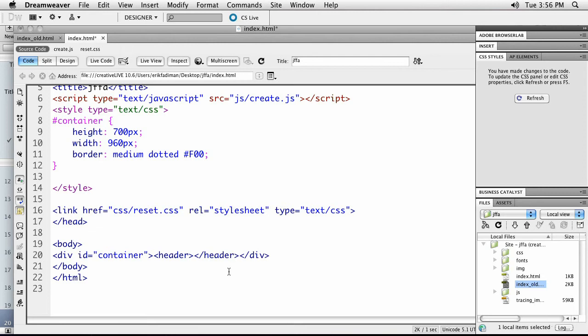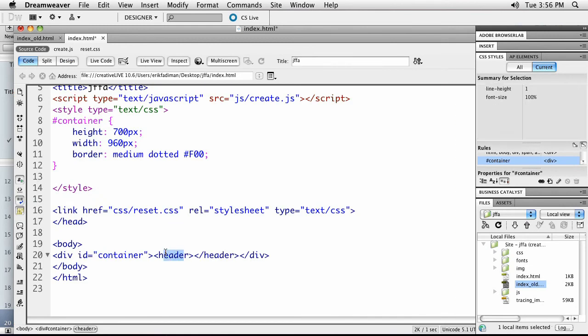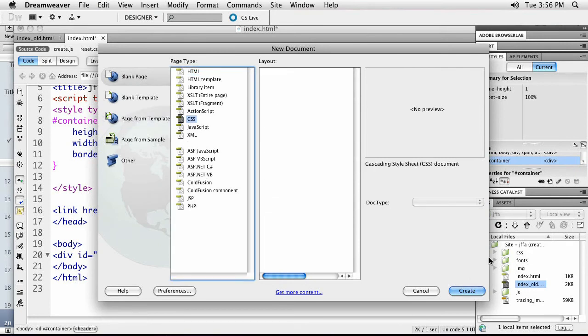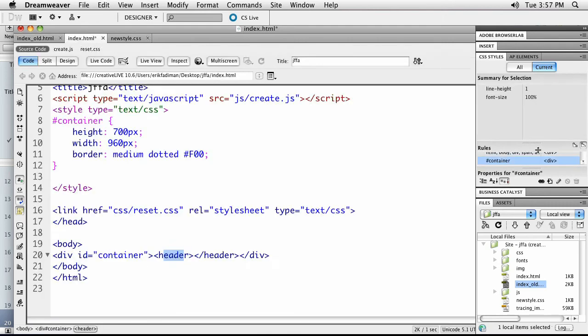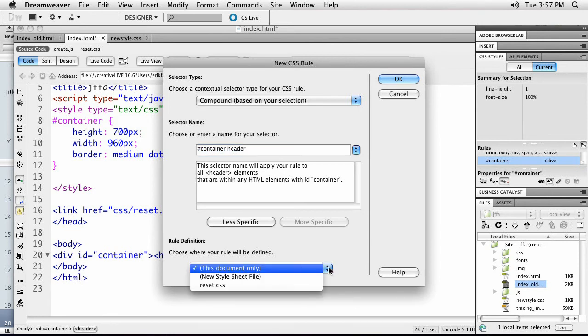It doesn't look like much yet because I haven't given it any style, but in my style sheet, and this would be a good time actually to make a new style sheet. Let's go File, New, CSS. Save that as newstyle.css in JFFA. When I say make a new style and define it in, come on, why won't you link? Get that in a sec.